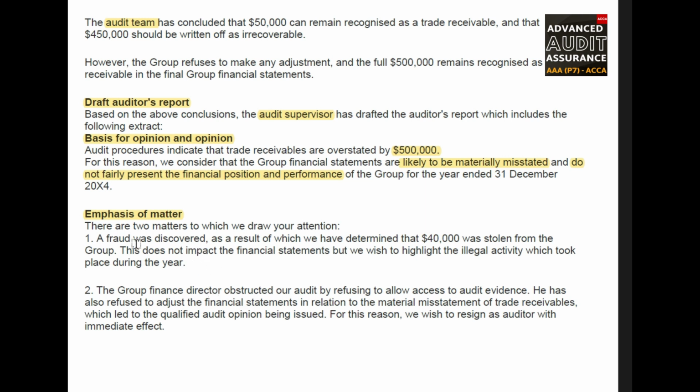Now you need to listen. First, this figure is not supposed to come in the audit report, and over here it says a fraud was discovered, as a result of which we have determined that $40,000 was stolen from the group. Now the users of the financial statements have nothing to do with this, right?